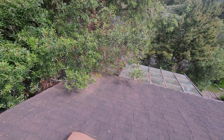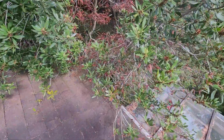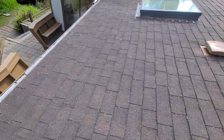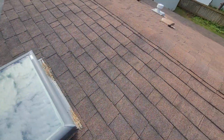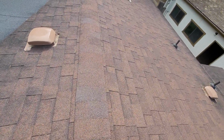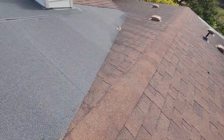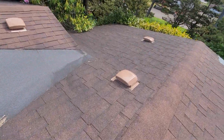At the right front corner of the structure, we're seeing significant damage due to the proximity of this tree. Again, at the right front corner of the structure, recommend removal of all vegetative material from about 6 feet away from any roof structure. We are noting areas of moderate granular loss, probably age appropriate considering the age of the roof itself. We'd recommend annual evaluations to this roof line to make sure that we don't see any sort of rapid increase in the rate of deterioration.